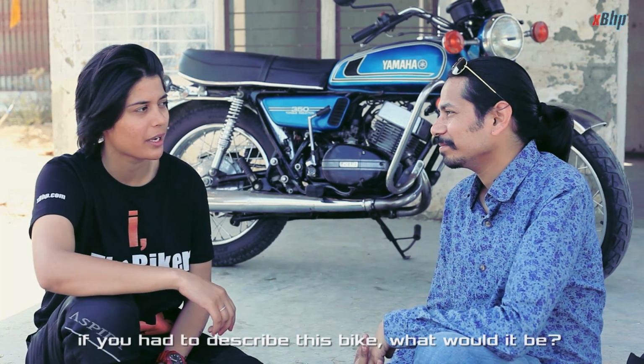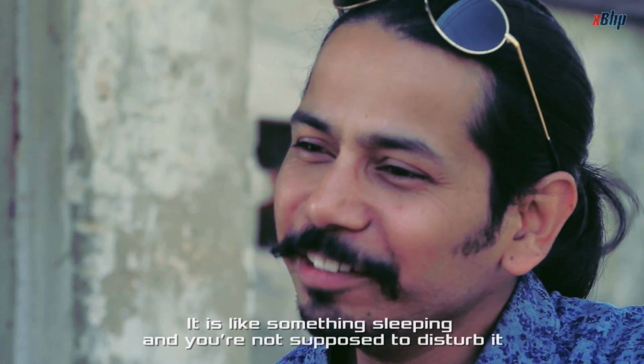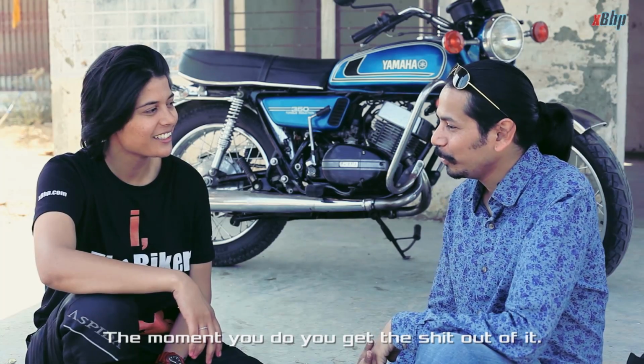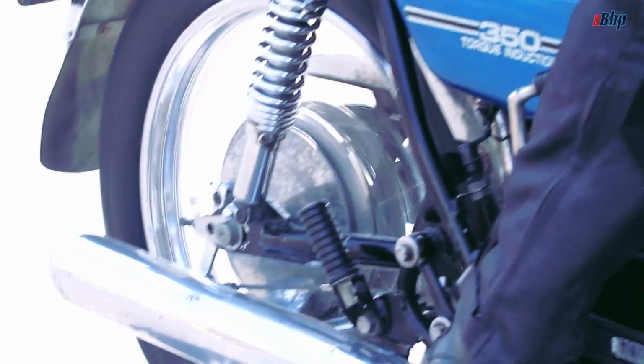So Sharman, if in one word you had to describe this bike, what would it be? It would be a crazy hornet. Or more so like an angry hornet, yeah? It is like something which is sleeping and you're not supposed to actually disturb it. The moment you do, you get the shit out of it. And while many of us hope that they will make a comeback, it was indeed an adrenaline-rushing experience to ride the 350.